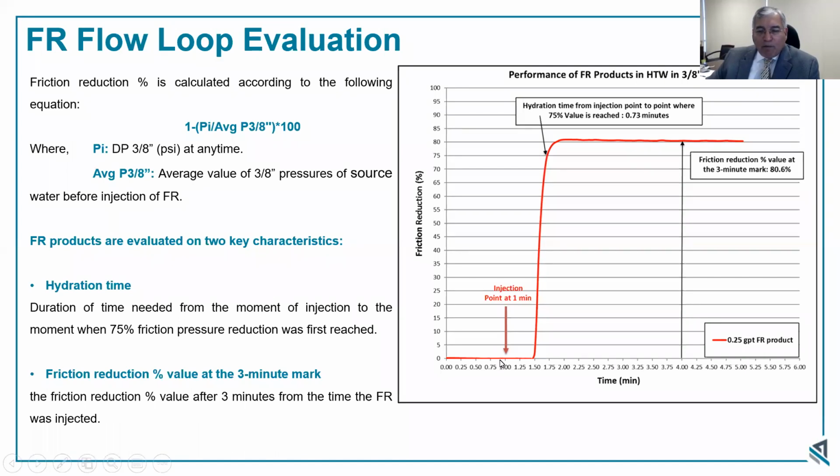where we're measuring the point of injection and how fast the actual FR hydrated. This determines how quickly that polymer came out of solution, or came out of the oil. The maximum amount of friction reduction that we saw in this case was 80%. Again, 80% in this flow loop may not be 80% in a different flow loop. Everything is relative, so product to product we'll be comparing under the same conditions. At that point, we're able to compare product A to product B.